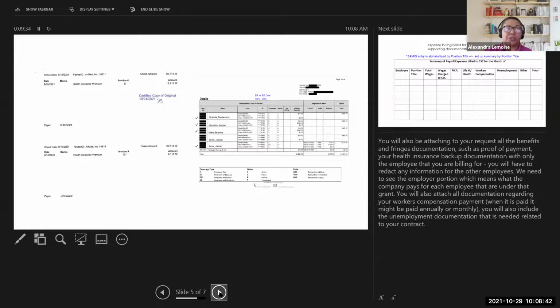You will also be attaching to your request all the benefits and fringes documentation, such as proof of payment and your health insurance backup documentation, with only the employee that you are billing for. You will have to redact any information for the other employees. We need to see the employer portion, which means what the company pays for each employee under that grant. You will also attach all documentation regarding your workers' compensation payment when it is paid. It might be paid annually or monthly. You will also include the unemployment documentation that is needed related to your contract.